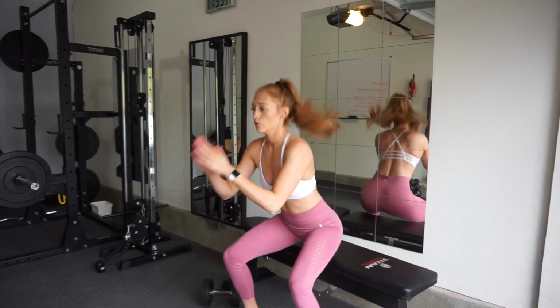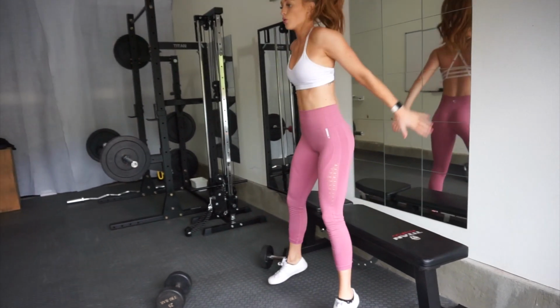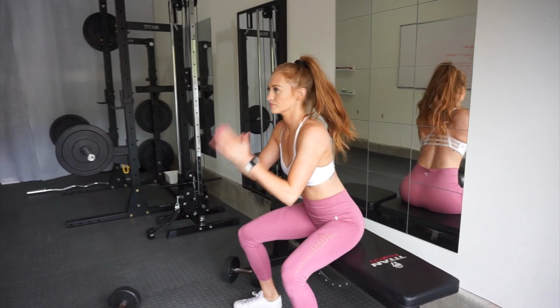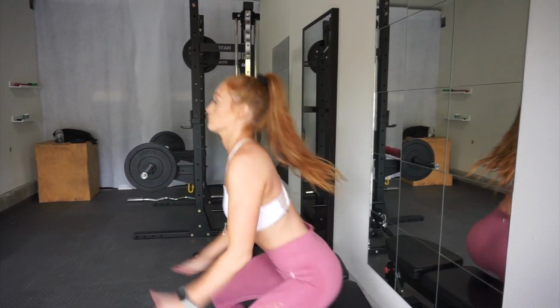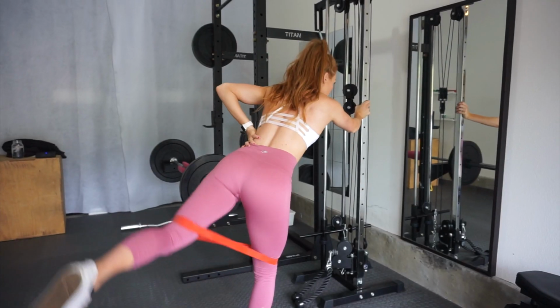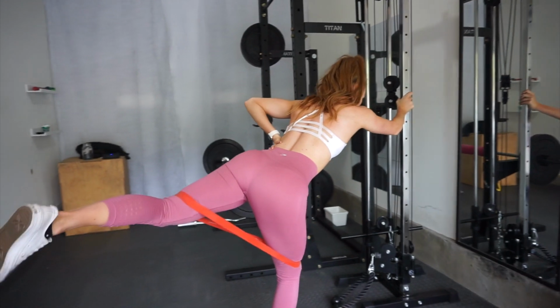And then moving straight into 20 seated jump squats. So you're going to put that dumbbell down, drive through your glutes, and drive through your heels and jump up off the bench. It is not a leg day without a burnout.